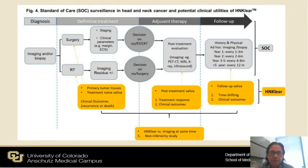This slide basically summarizes, based on the NCCN guideline, the current treatment plan for head and neck cancer, while the lower yellow part is our prediction of HNKlear's potential in clinical utility. Depending on the stage, head and neck cancer undergoes either surgery, radiation therapy, or chemotherapy. HNKlear can fit into all three different stages: as pre-treatment for clinical outcome prediction, as post-treatment to see the treatment response, and in follow-up to see whether you can find recurrence earlier and improve the clinical outcome.